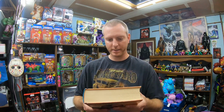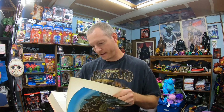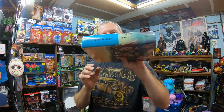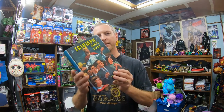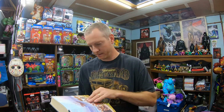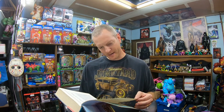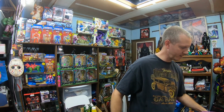Here's a vintage book, The Desire of Ages. Really nice and colorful. Let's see if we can find the year on this one. 1964. Really good condition. Here's one that looks like it was printed by the same printing company. The Triumph of God's Love. Really nice printing on these. Really nice pictures and everything. Let's see if we can find a year on this. Guess it's 1957. So really nice vintage books here.